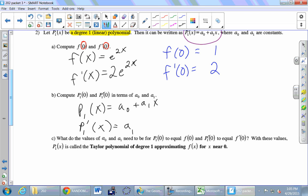And still mimicking what we did up here, so I'll go to blue now. I'm going to plug what magic number in for these P's? Plug 0 in. 0 is part of the given of this problem. We're focusing our attention on 0 for this whole problem. So plug 0 in for the first guy. What do we get? A0. And for the second guy is A sub 1, right?